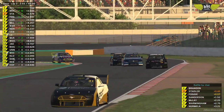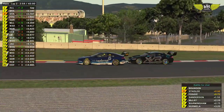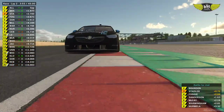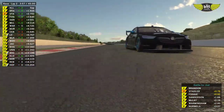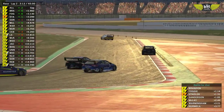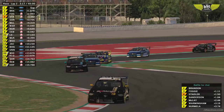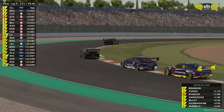Stadler still defending from Foggy as Brandon is trying to pull away from this duo. Almost contact. Let's jump on board on the gearbox of the Texan Speedsty Motorsport driver here. As you can see, Foggy with a late dive on the inside, and it works. So he gets the position and jumps into third, and now he will go and try and catch Brandon and Allsop as well.